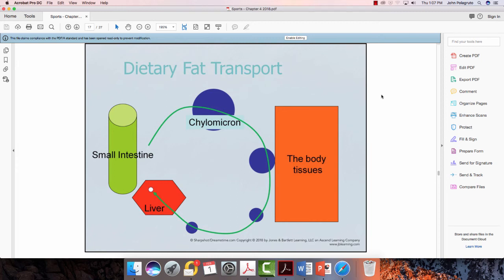Okay, I'm making this video, this screencast, for my sports nutrition class. That's why the slides have this color and these fonts. But I'm going to use this also for my online nutrition class, so this will work for either class.